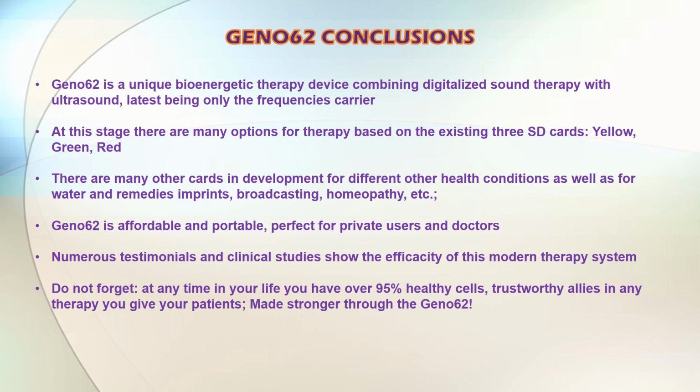It's very affordable and portable, and it's therefore perfect for private users as well as doctors. As we've seen, there are numerous testimonials as well as clinical studies that have proven the efficiency of this very modern therapy system. And do not forget, at any time in your life, you have over 95% healthy cells that are trustworthy allies in any therapy you give to your patients, and those 95% are made much stronger through the Geno62.